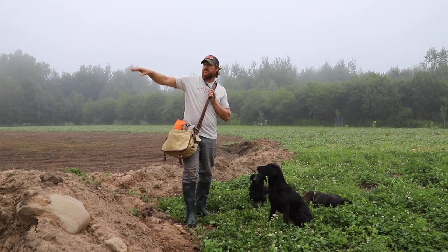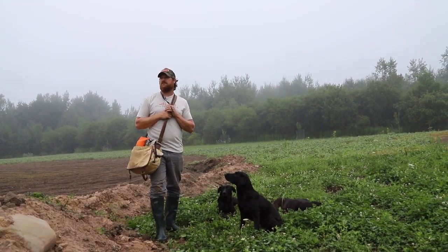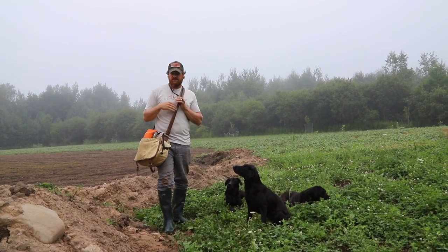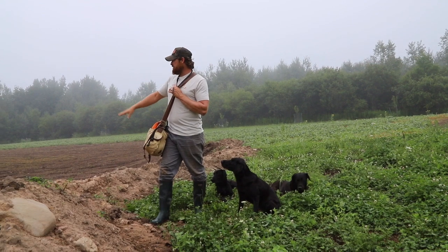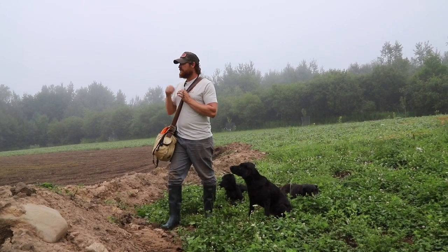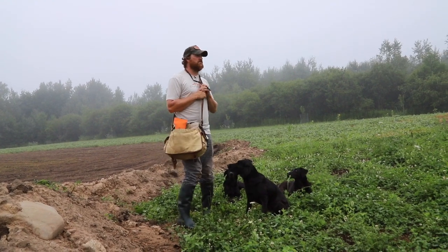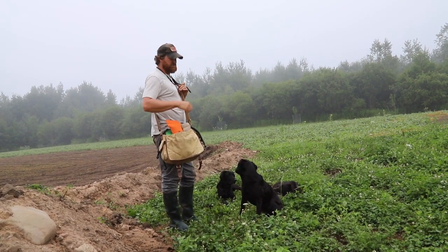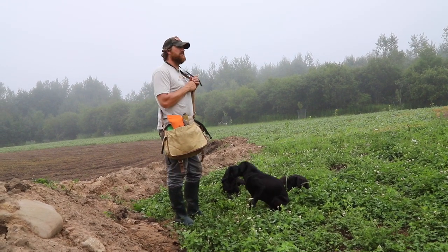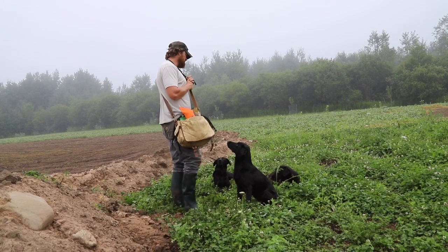I've got tall cover in here. There's roads that have been mowed into this tall cover, so there are going to be some obstacles, some barriers, some things to cross. There'll be berms that are going to have to come up and over. So we're going to use this as a training area for us this morning. I've got a bag full of bumpers. I'll be sure in the heavy cover to be using feathered bumpers. Got to get these guys using their noses and allowing them to find success that way.